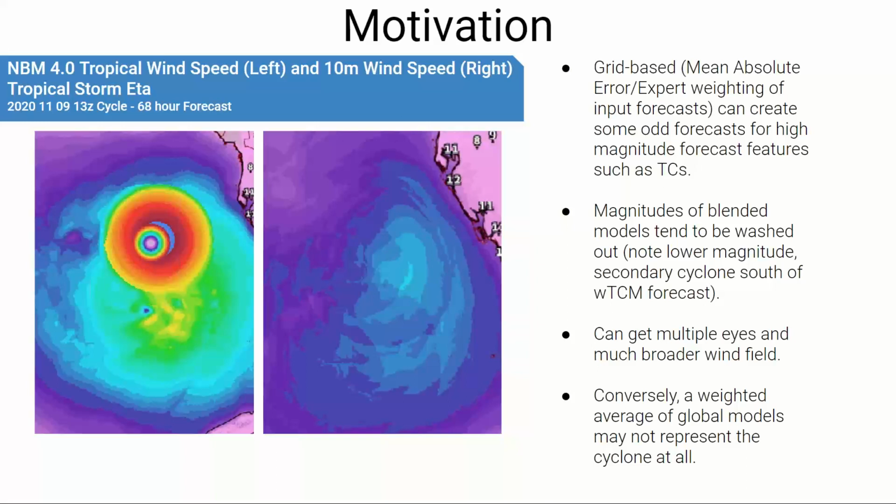So in the far left side, you'll see the characteristic concentric circles from the WTCM forecast on the top side of the image, but you've got a lower magnitude, kind of secondary looking cyclone, complete with another eye, to the south of it. Additionally, on the right, you've got really no cyclone that's discernible at all. So you can run into all sorts of these problems, like multiple eyes, a broadened wind field, or you might not even catch the cyclone at all in your forecast.